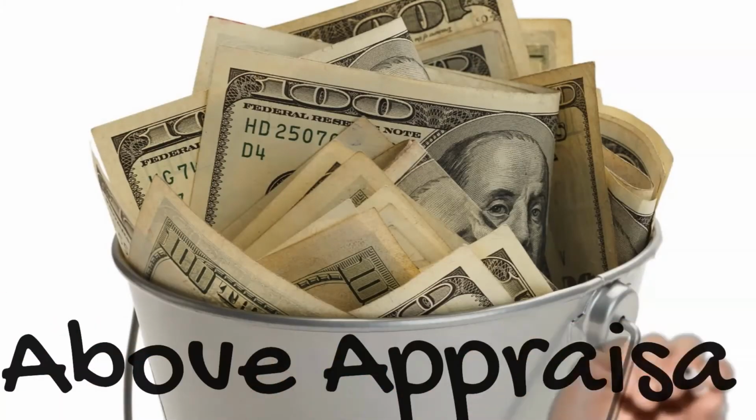But for this purpose, just use 3% times the home price that you're purchasing, and that's going to be your bucket for closing costs. Now, if you've decided that you really want this home and you're willing to pay a little more than the appraised value, this is going to be your third bucket of funds. How much are you willing to pay above the appraised value?